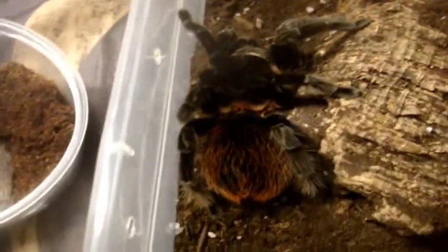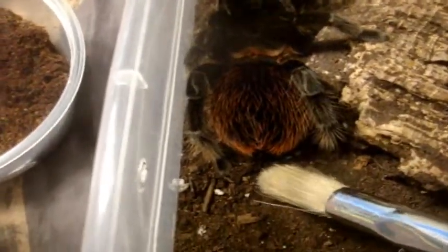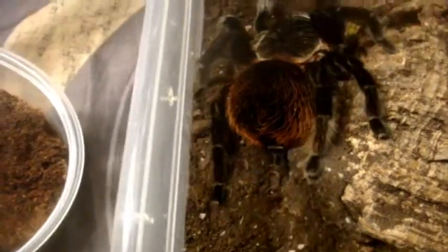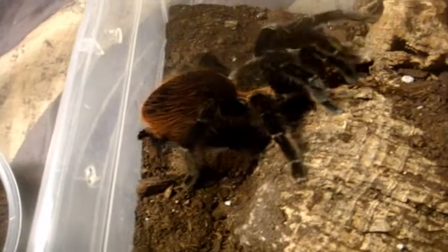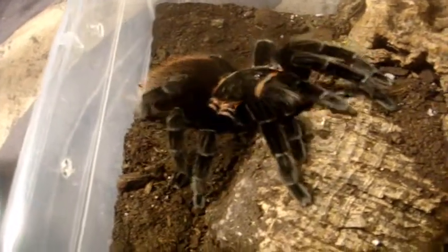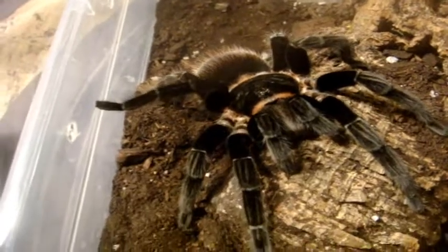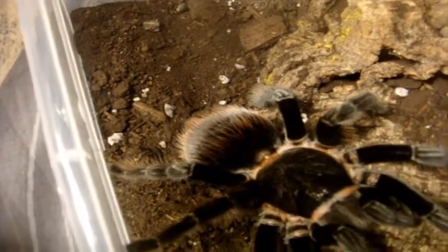This one's fairly nervous. She can be a little defensive if she wants to be, so we'll give her a little touch on the abdomen. See how she turns? The vagans are one of the more defensive of the Brachypelmas, but in my opinion they're certainly one of the gorgeous ones too, next to the red brackies.